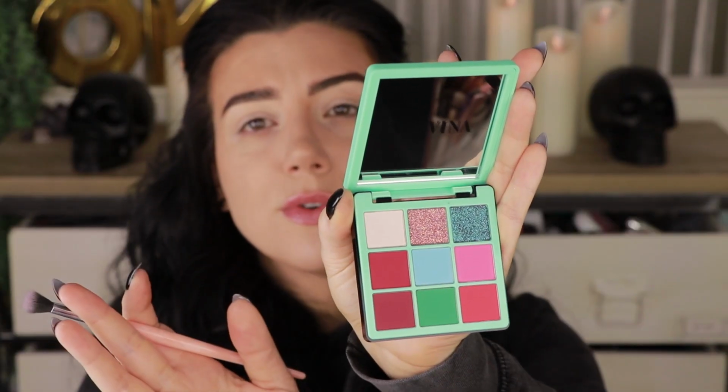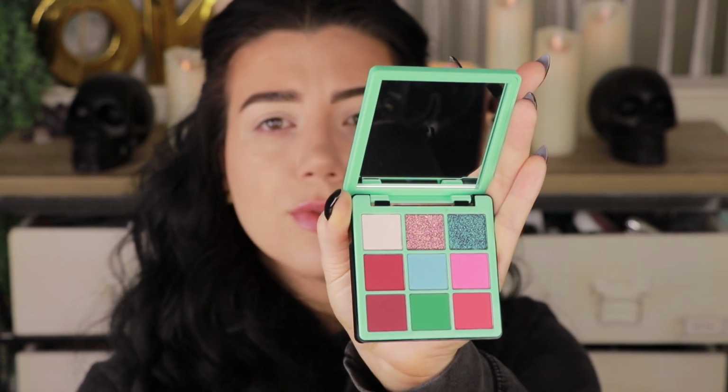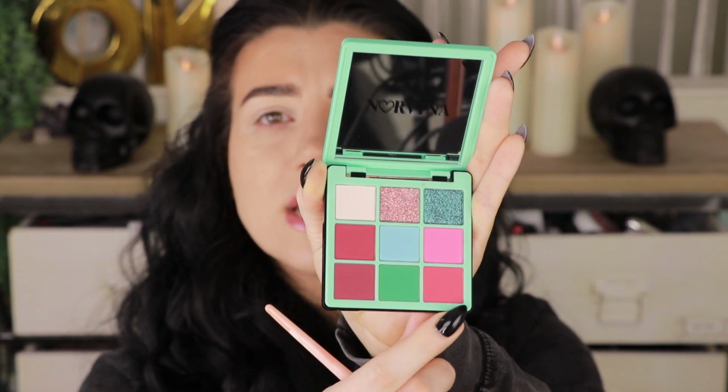I didn't realize until I turned the palette a little bit, but this has a lot of green shimmer in it. It looks delightful. Delicious. Like the rest of the Norvina palettes, these shades are coded by the row and the number in the row. So I'm going to start with the shade C3.